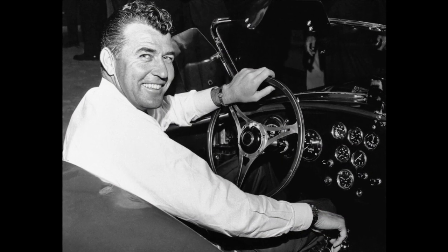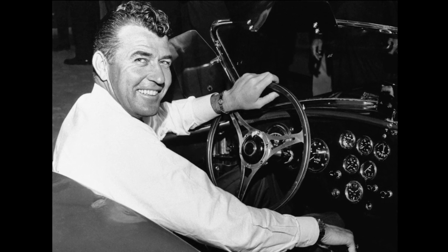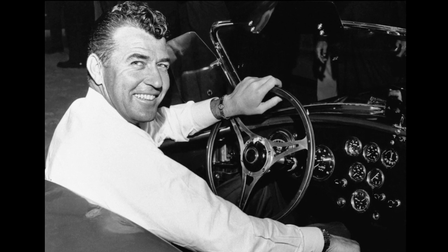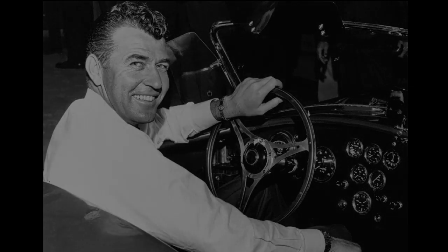He's complaining about it. He's sitting across the table from Craig, saying that these drag tires are a pain in the ass. He doesn't want to be bothered with them. Here's Craig to tell the rest of the story.